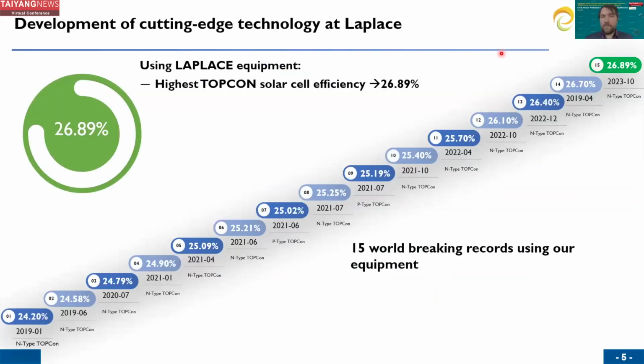I'm very proud that our customers have already achieved 15 world records using our equipment, including the newest one with 26.89% for TOPCon. I think it really shows that we are at the cutting edge of the technology with Laplace, and that you can have high-performing cells with our equipment.